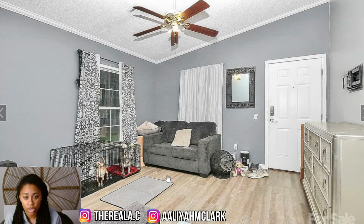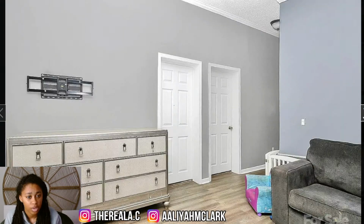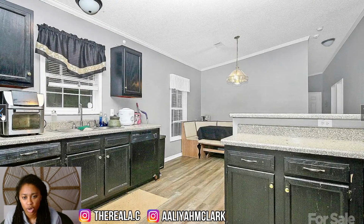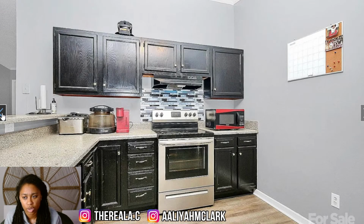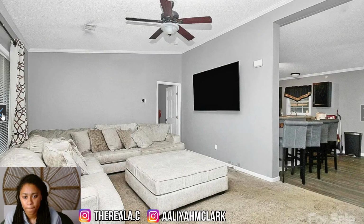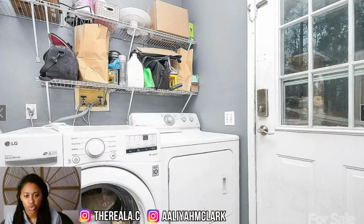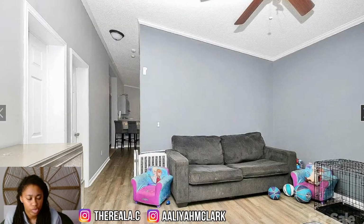Looks like we got two little doggos in there. The dogs always, for the most part, give good vibes. Okay, so I'm assuming that this was just a separate living area because there was another one earlier that we saw. Yeah, so that was just another living area that they're using. They probably just didn't want to put anything else back there.